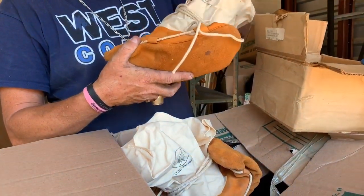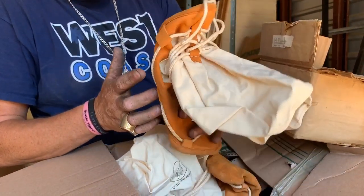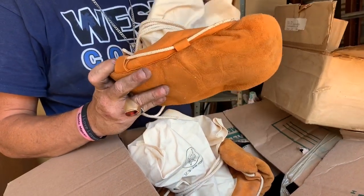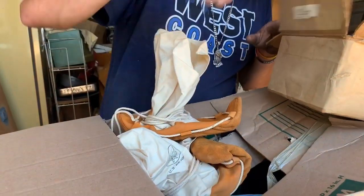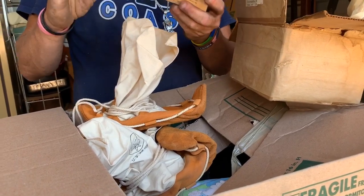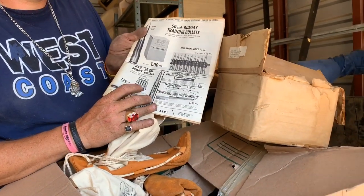Wow. I have never seen these. They're in flawless shape. If you had to guess right now, these have to be pre-World War II. The construction of them, I am not positive. Careful on that. Nipple directions. Kaufman Surplus and Army Surplus. Ooh, where's all that stuff?